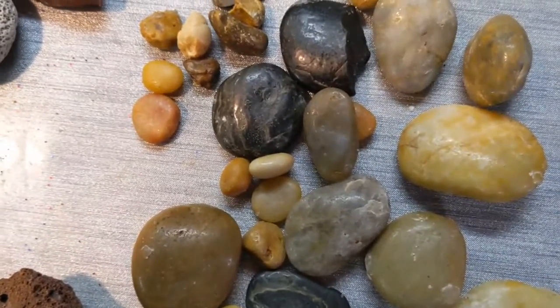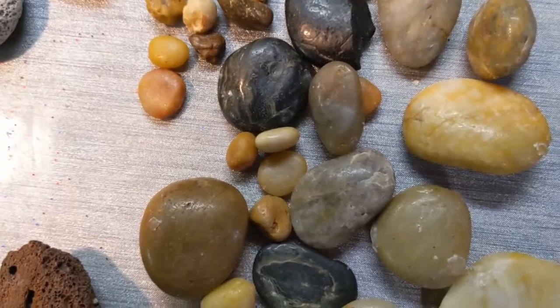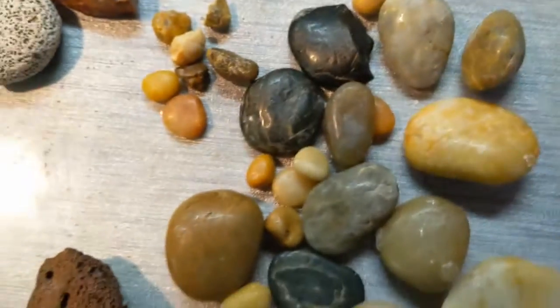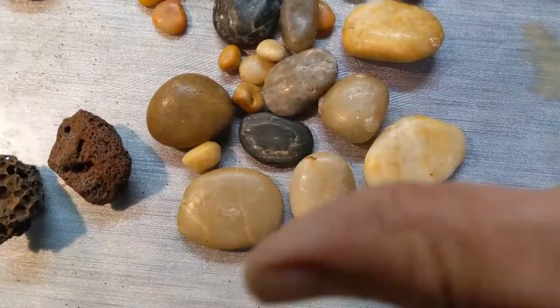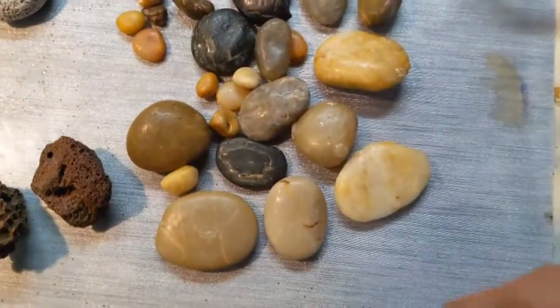Stone is sometimes used as a word for a smaller piece of rock. A rock is usually bigger. A pebble is small. A stone is a little larger. A rock is bigger. A boulder is gigantic, usually bigger than you. Those are the kinds of names that we use for rocks.